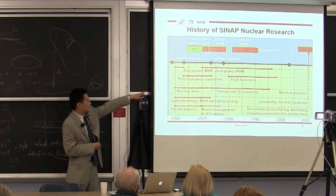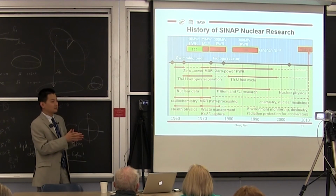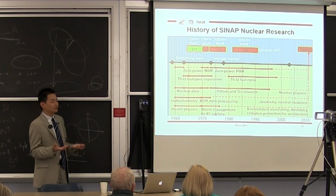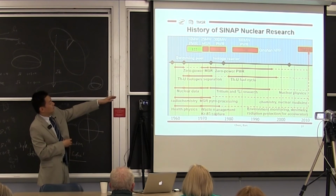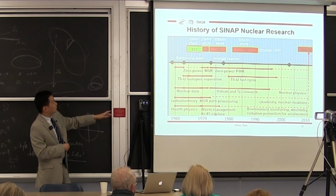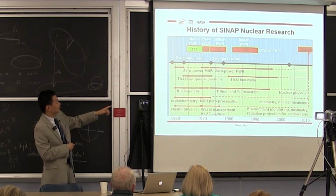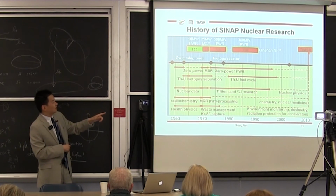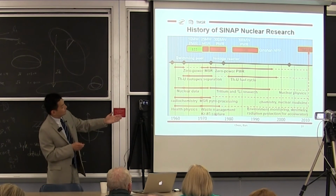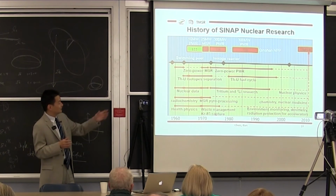At the bottom, we have several lines, which are several areas of research we have done over those years. The solid line you see there is nuclear research. We had zero power reactor design, we had isotope separation, but you can see those two works stopped in the 1990s. We also had a nuclear data team. They were also doing some tritium and lithium-7 research, but that funding was also stopped in the 1990s, so they shifted their field to nuclear physics.